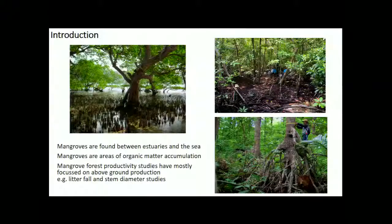Mangrove forest productivity studies have mostly focused on above ground production, such as litterfall and stem diameter studies. Litterfall can provide an idea of the available organic matter ready to be exported to the seas, and stem diameter studies will give an idea about biomass accumulation in the tree trunk. This is a picture of litterfall and the traditional approach for above ground measurement.